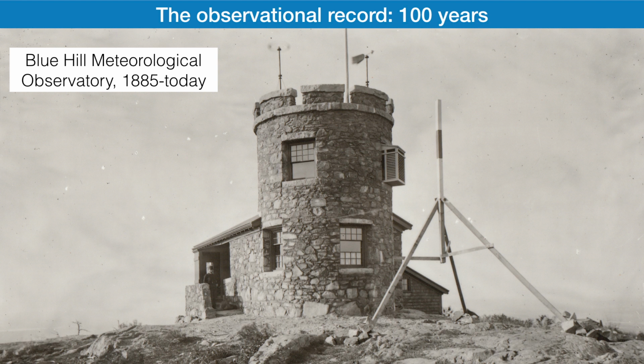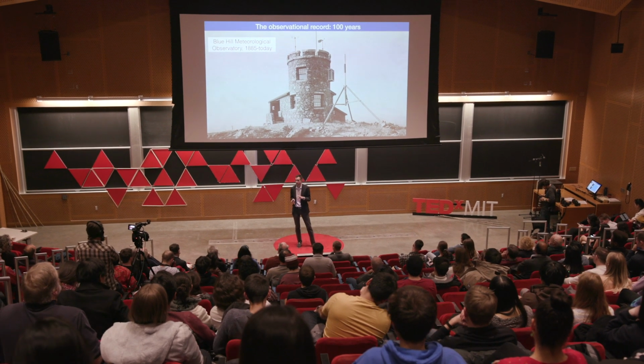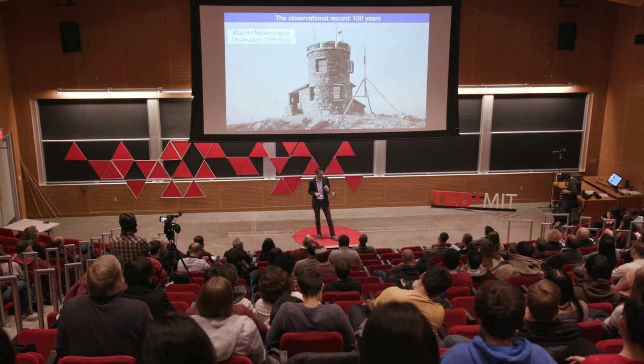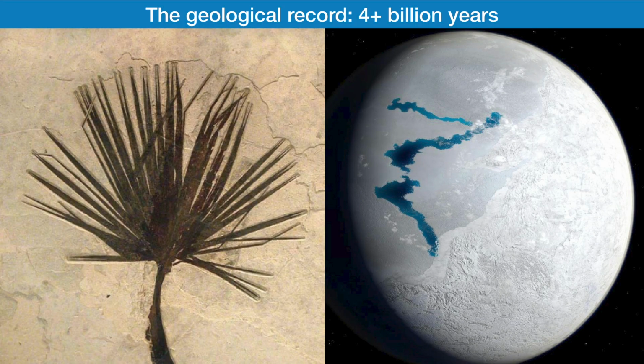So this is one of the oldest weather stations in North America. It's just south of here in the Blue Hills. And it only started in the late 1800s. 100 years of data may sound like a long time, but it spans only a very narrow range of climatic conditions. Earth's history, of course, is 4.5 or more billion years, and it spans a huge range of climatic variability, from warm greenhouse climates with palms located near the Arctic Circle to snowball climates where ice sheets extended to the equator.